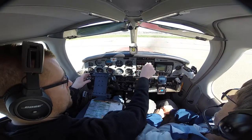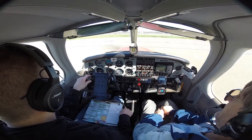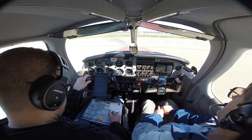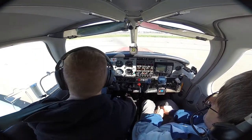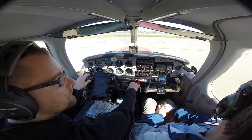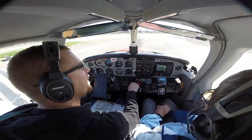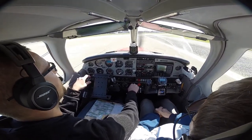Get our clearance. Concord Tower, Cherokee 2863 Mike at 1 left, requesting a right crosswind departure. Cherokee 2863 Mike, Concord Tower, right crosswind departure approved, runway 1 left, clear for takeoff. 1 left, clear for takeoff, right crosswind departure, 63 Mike. Colonial 2 Tango Romeo, traffic departing prior to your arrival, Cherokee. Tango Romeo. 63 Mike, how far out is he? He's right there on the base. 63 Mike, he's turning about a 2 mile right base to final. Roger, thank you.